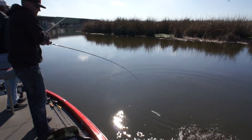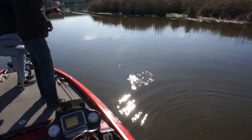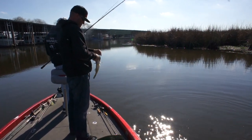There we go. Hitting for a little dude, though. My goodness. I mean, that rounds out a nice limit right there.